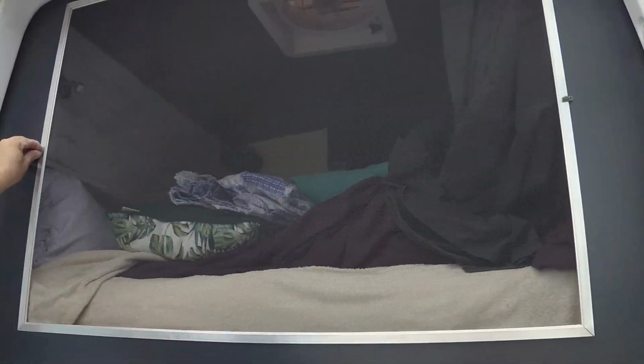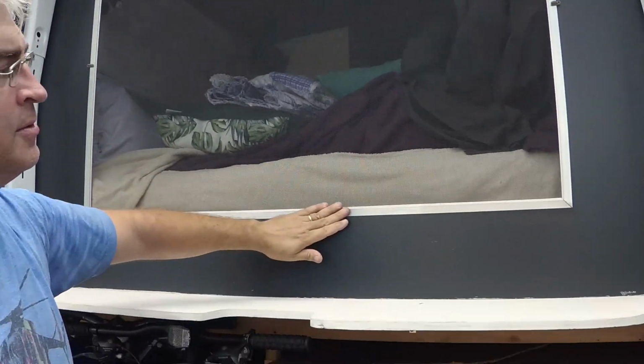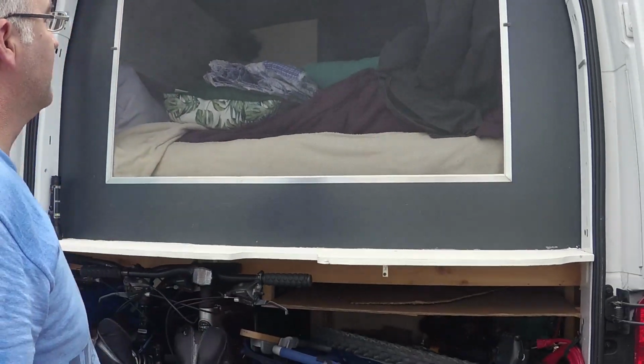So this is nice today since our kitty is in the van. A little more airflow. Voila.